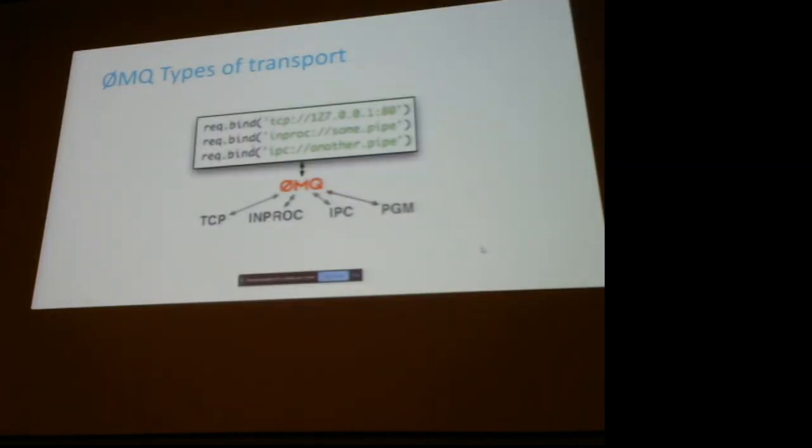So the last thing I'm just going to mention, and I can handle a few questions, and then I unfortunately have another appointment I need to go to, is types of transport. The types of transport that I use right now, everything was TCP based. There are basically 3 more transport types. One is inproc, and the other one is inter-process communication. And there's also PGM, which is for multicasting. That stands for pragmatic general multicast, if I remember correctly.